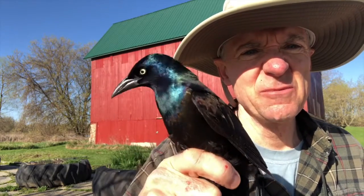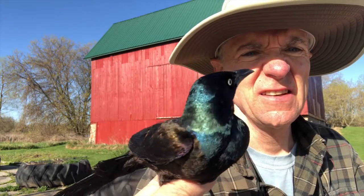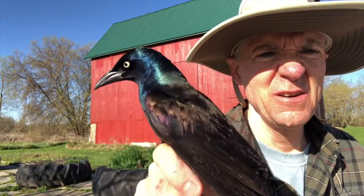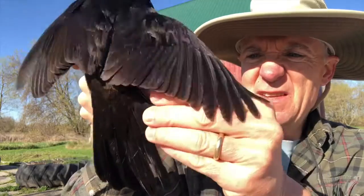This is another common bird in our neighborhoods. This is the common grackle. It's another kind of blackbird related to the red-winged blackbird. This is the male. It's got the real glossy plumage with all the iridescence that the female doesn't have.